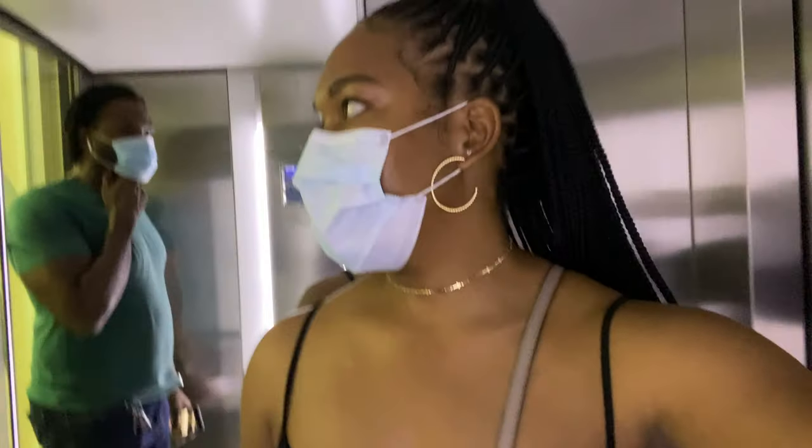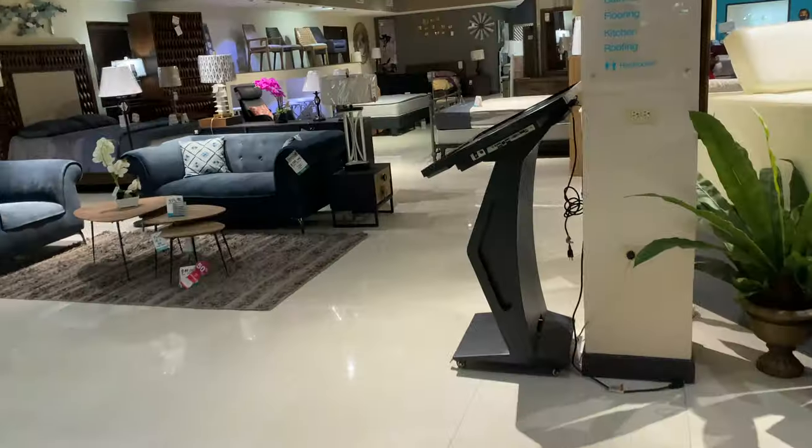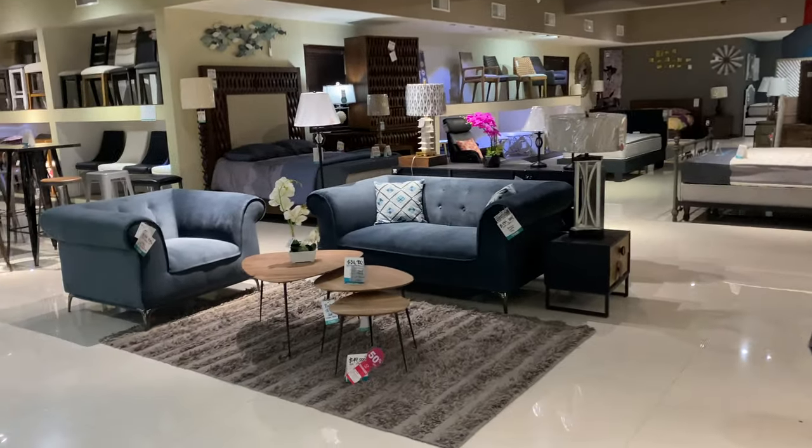Alright, so in the elevator, going upstairs now to show you guys the good stuff, because upstairs is where I love the most. But I really wanted to show you guys what downstairs entails, or some of what downstairs entails. But like, every time we come here, we normally come into this section, because this is what we are most interested in.